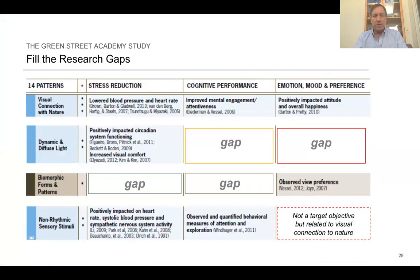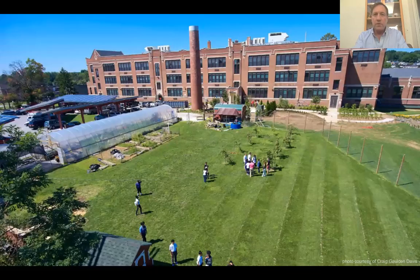Now, a number of these have strong science on them, but there are others where there are some gaps. And we hope that maybe, potentially, this study could also help fill in some of those gaps. So this is the Green Street Academy. The building was originally built in 1925 as a Baltimore public school. In 2015, it was renovated and turned into a STEM charter school for Baltimore.